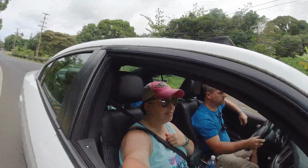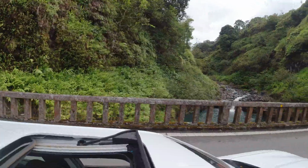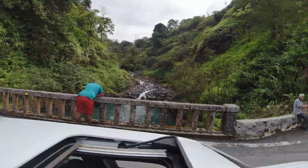There are so many great adventures along the road to Hana, there's no way we can do it all in one day. So we're going to save some stops for another day while we're here on Maui.